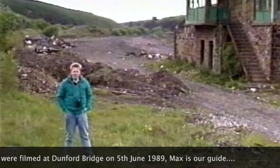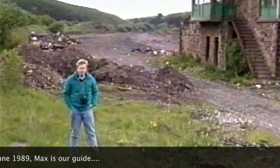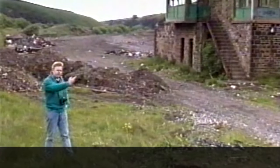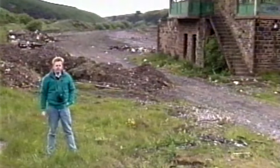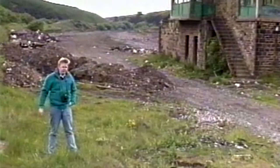Right, we're here for the first part of the pilgrimage. We're at Dunford Bridge at the eastern end of Woodhead Tunnel. Where we're standing now, the lines to Sheffield go that way behind me, the lines over to Manchester in front of me. This was the busy sort of interchange. We've got the River Don on our right, which you can't see at the moment.